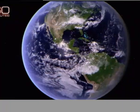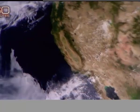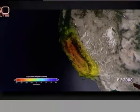Water is the new oil. It's true. It's headed in that direction. And what about our own food-producing regions, like California's Central Valley, which produces 25% of the nation's food? What is GRACE telling us there?